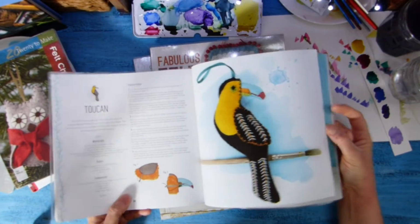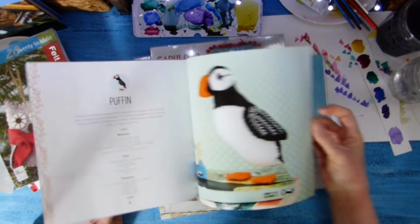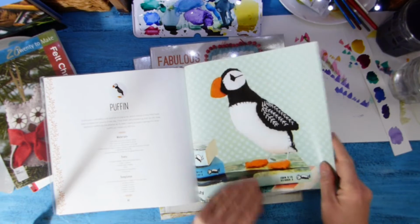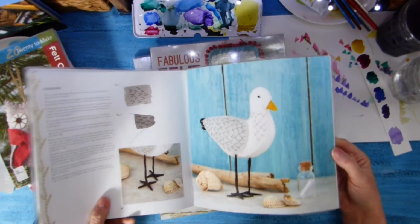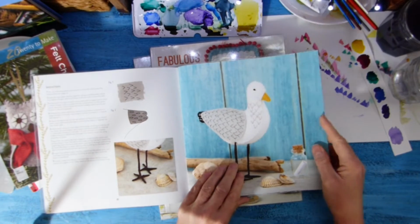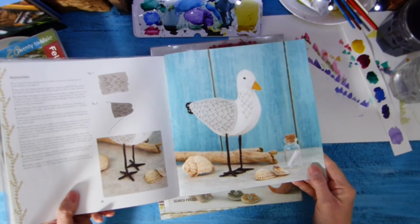You could switch up the colours, no doubt, for your parrot. A toucan. A gorgeous puffin. And it's lovely black and white and orange. Very striking. And then a seagull. Seagulls, gosh, they're so naughty, aren't they? They steal food when we go to the seaside. You have to be ever so careful with seagulls because they're quite adamant when they want your chips.